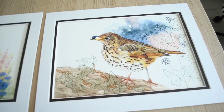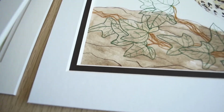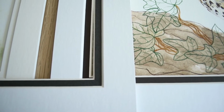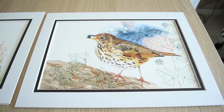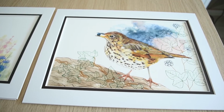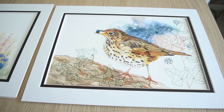And then the song thrush is in the more browny colour. I don't know if you can tell the difference. So it's just that one's warmer than the other. So there, now I just need to stick the mounts down, photograph them, and then list them on the website.